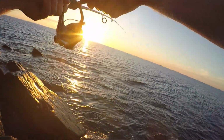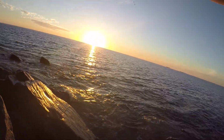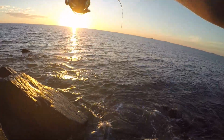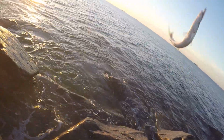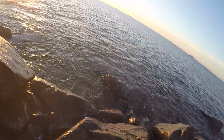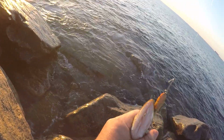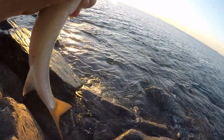Nice little snook here. Have to be a little bit more careful dehooking these with their teeth.